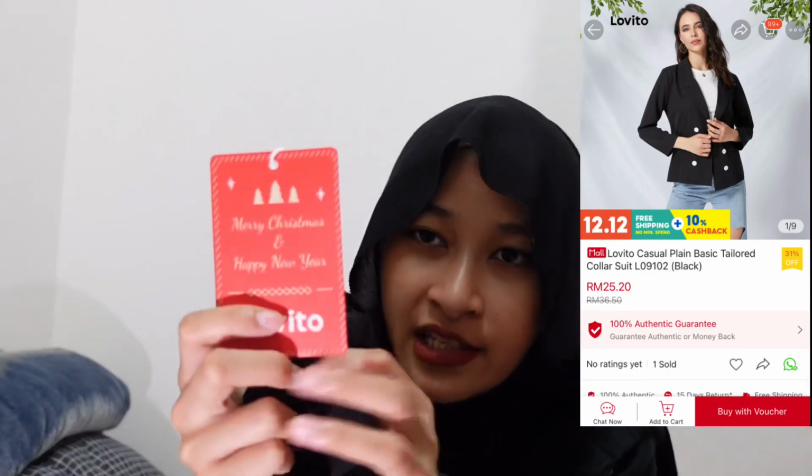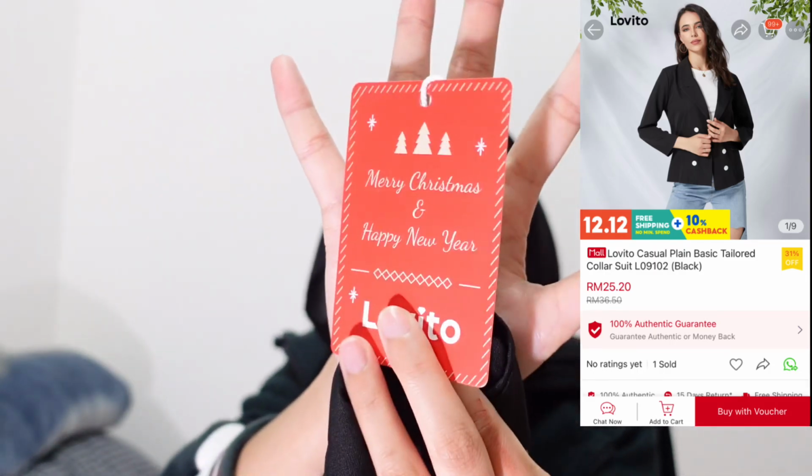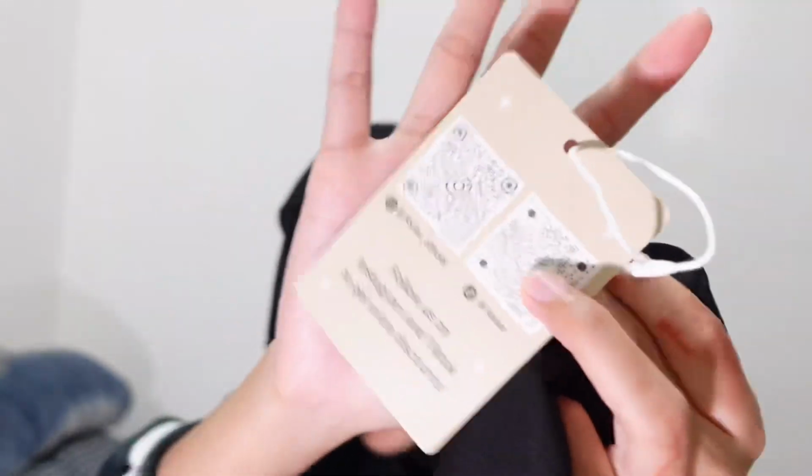So for Christmas edition, dia punya tag pun lain ni. Dia ada letak dia punya Instagram kat belakang ni. So if you guys nak check out kan, korang boleh tengok lah Instagram dia orang.